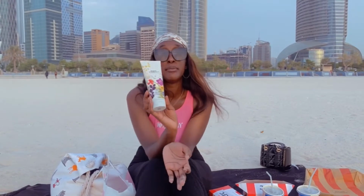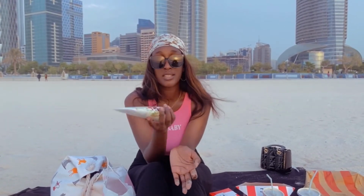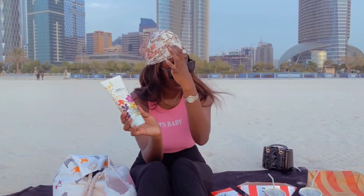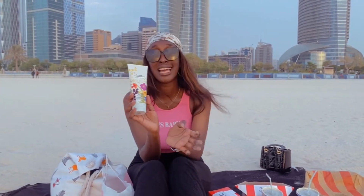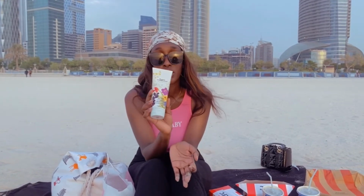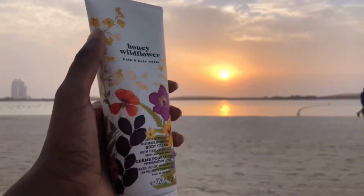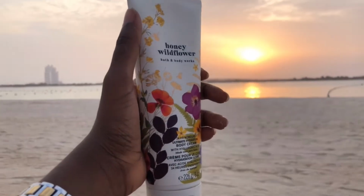This is from Bath & Body Works, the Honey Wildflower. This smells so good, like so good. It's my number one lotion right now. Before I was addicted to Dahlia, but this is chef's kiss. A new gem that I found.